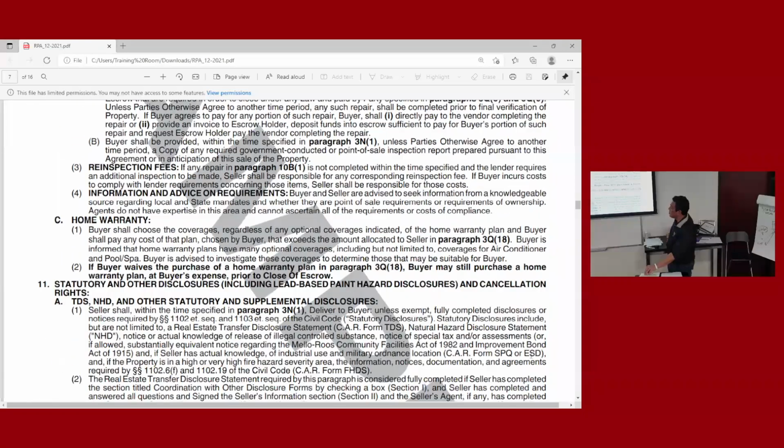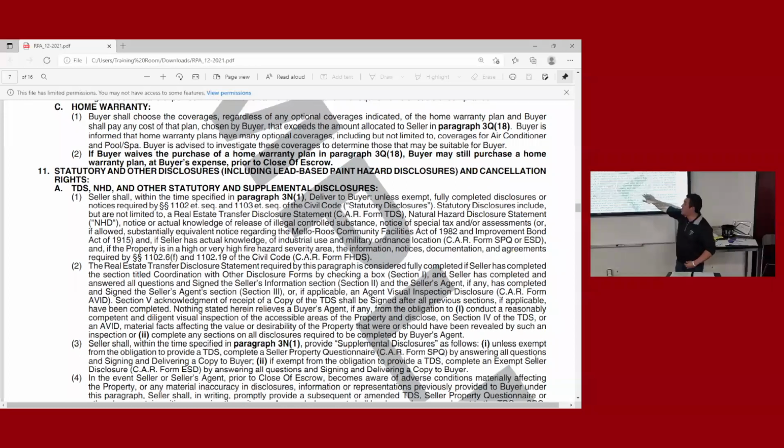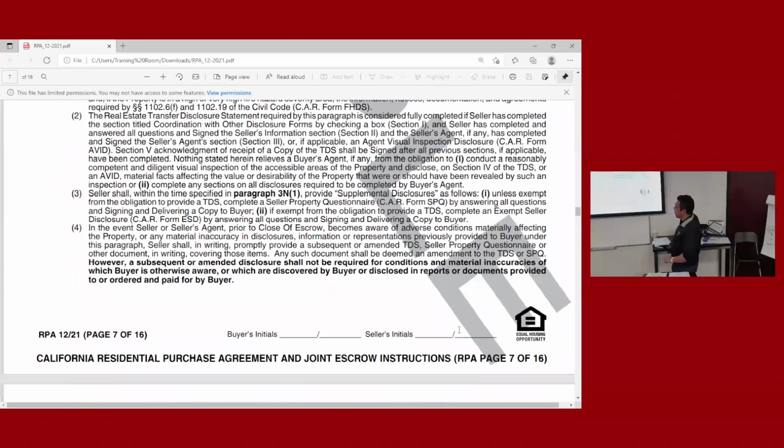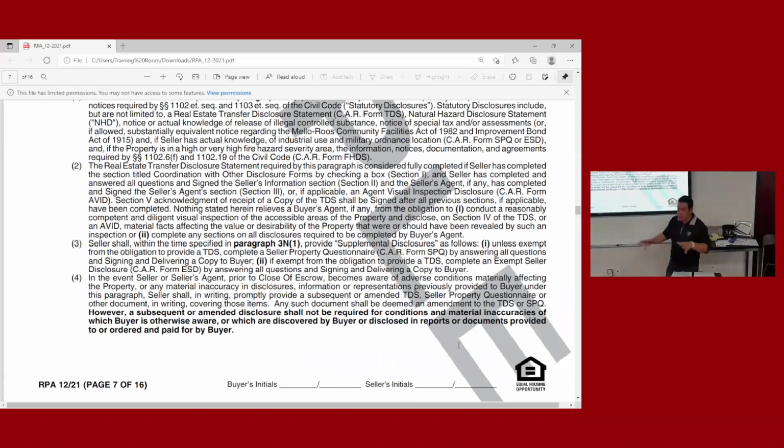Now, if you really want to talk about statutory rights and right of rescission, that is paragraph 11. This was in the old contract before, but this tells you what documents get the automatic right of rescission. Okay, so I just want to clear this up. This has always been part of it.